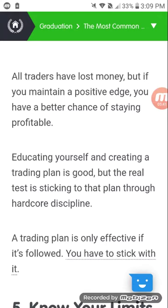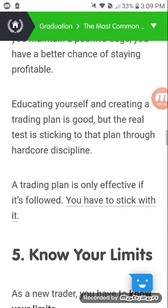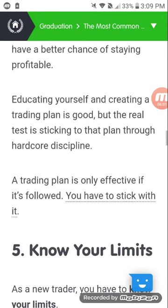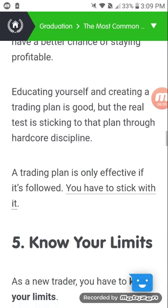So all traders have lost money, but if you maintain a positive edge and a positive mindset about trading and just your life, then you have a better chance of staying profitable. Educating yourself, okay? Creating a trading plan is good, but the real test is sticking to that plan through hardcore discipline.